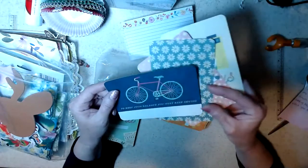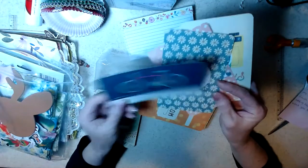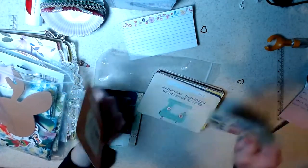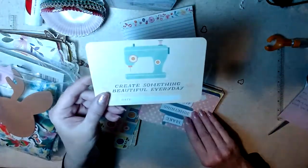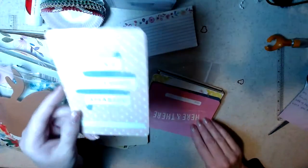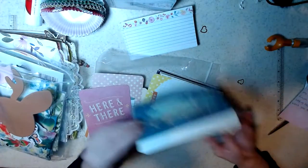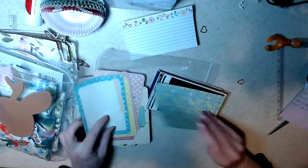Make something amazing, it says. Oh, another bike. To keep your balance, you must keep moving. Ain't that the truth? Totally worth it, it says. Oh, look at all the cute little cameras. Again, create something beautiful every day. Make something amazing here and there. I'd go anywhere with you. Follow your heart. Focus, focus, focus.